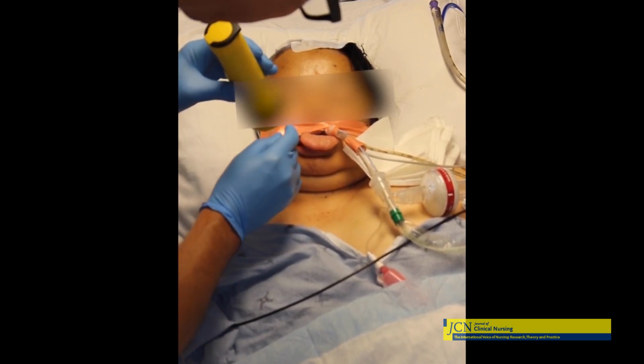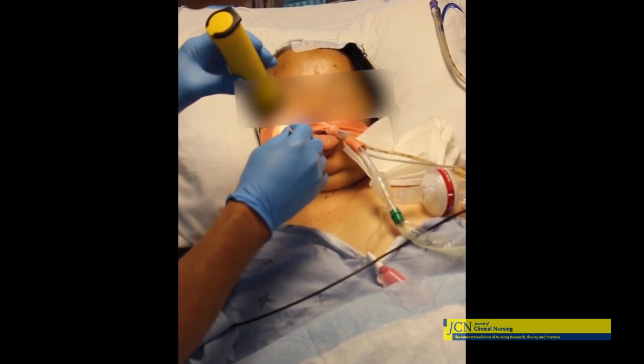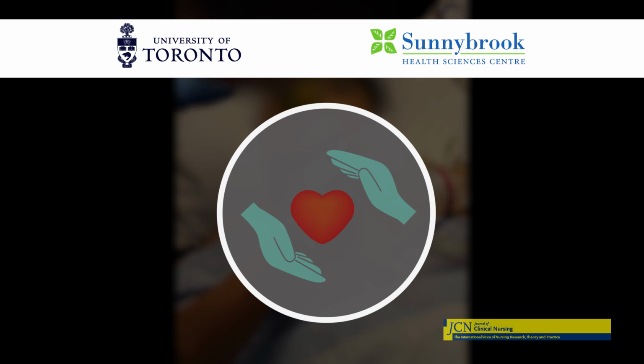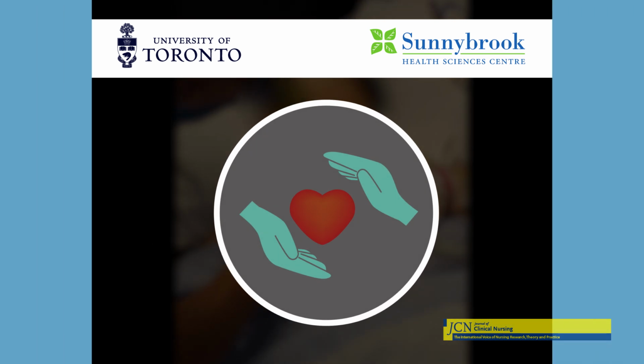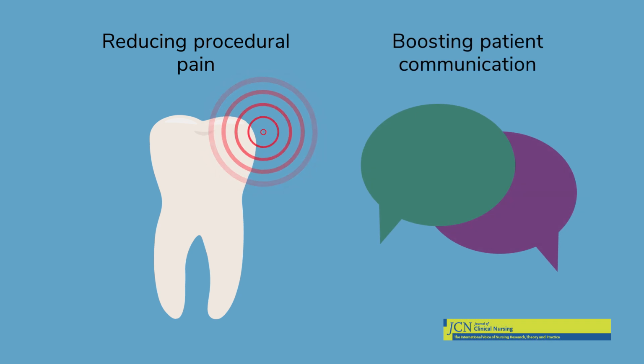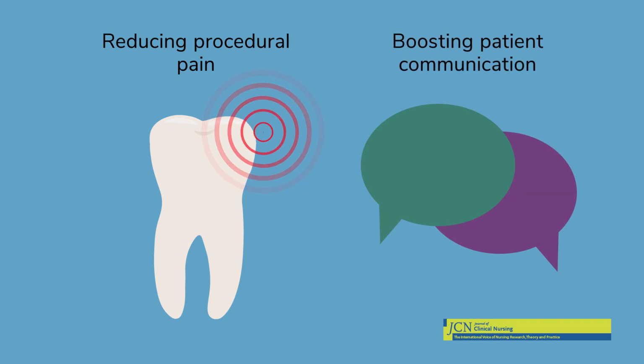While this situation has long remained an underexplored facet of ICU patient care, one research team has now identified strategies that could greatly improve patient health and quality of life. Among the most important: reducing procedural pain and boosting supportive communication with patients to facilitate oral care.